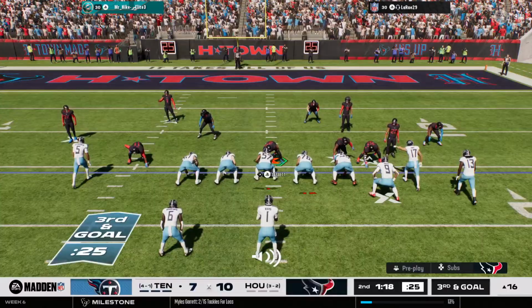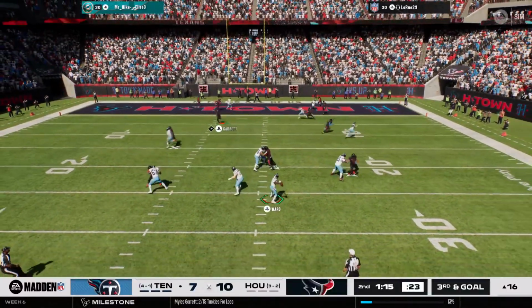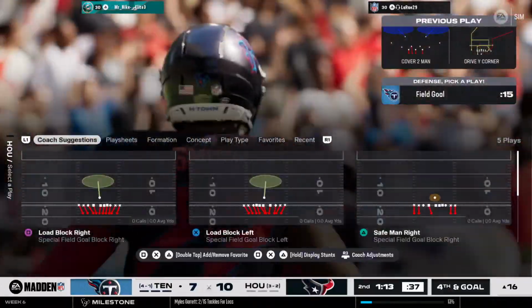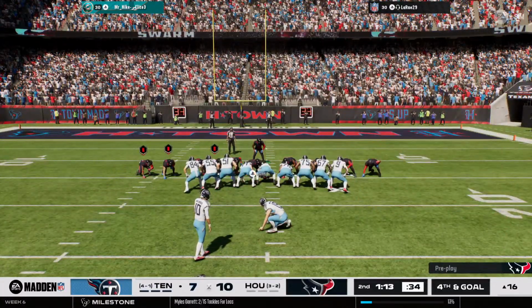Throwing is Ward. And that is incomplete. He was looking for Tim DK that time. And it'll be 4th and goal coming up.